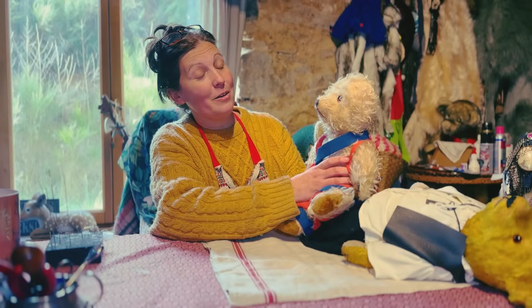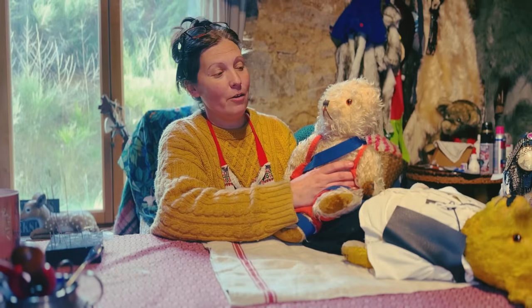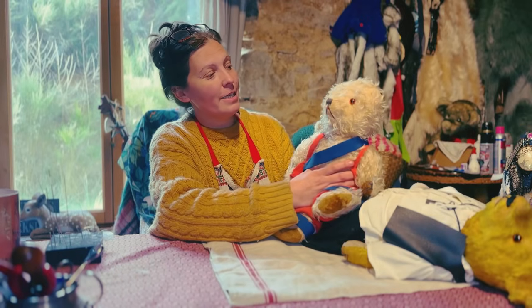So yeah, he's just lovely. I was so chuffed to find him. It's always a real treat when you find one of your own that you can restore. So yeah, he came home with us.